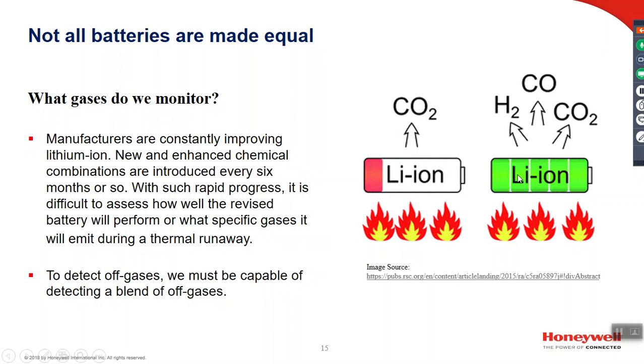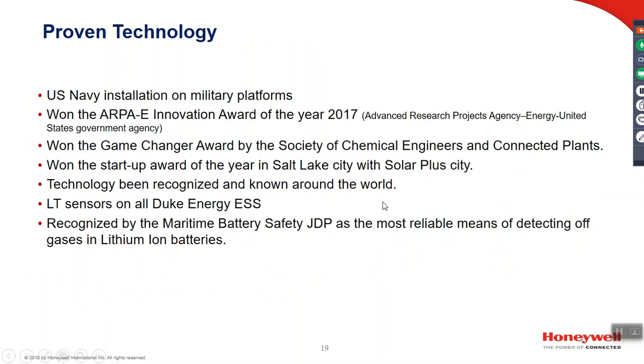But in general, if you want to be able to detect the off-gases, you need to monitor not just one specific gas. You need to monitor the blend or the cocktail of these gases. And that's what we need to be looking for in order to successfully detect thermal runaway.